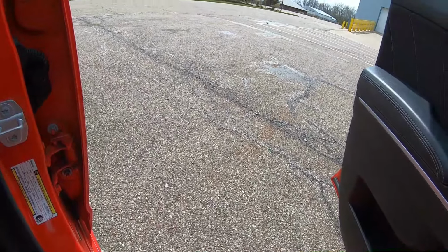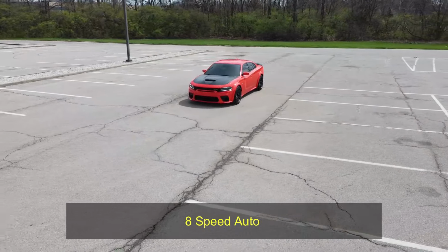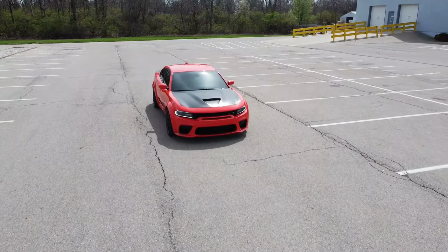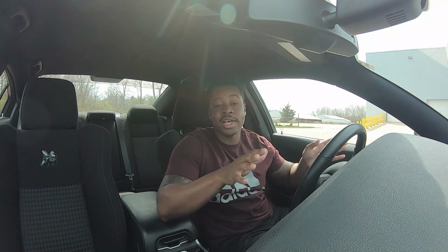Sounds so good. As mentioned earlier, this is a 6.4 liter big V8. It makes about 485 horsepower and about 475 foot-pounds of torque. Weighing in at about 4,300 pounds, it'll do 0 to 60 in just shy of 4.4 seconds, which to me, I can't complain there. The color on this one is a gorgeous Go Mango. Don't ask me what that means, but I love it.